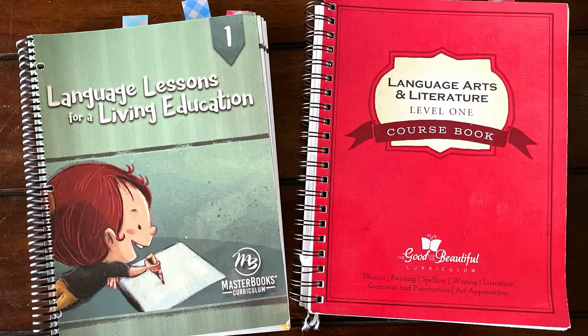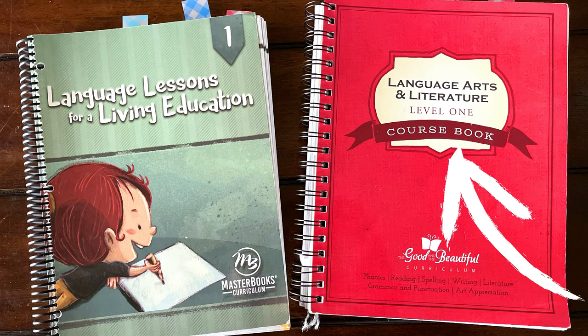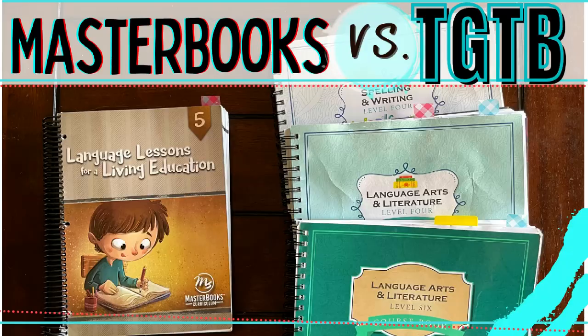Today I'm going to compare for you the Masterbooks Level 1 for Language Arts and the Good and the Beautiful Level 1 for Language Arts. I did compare Masterbooks Language Lessons for a Living Education Level 5 with the Good and the Beautiful's Language Arts for Level 4 and also with Level 6. But I need to compare these Level 1s because they are comparing things that are different than those higher levels. They're not so much spelling and writing as there are phonics and how to read.